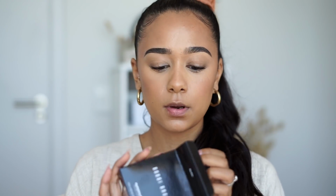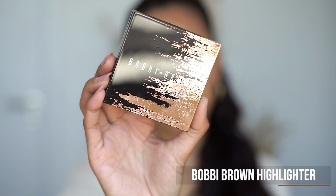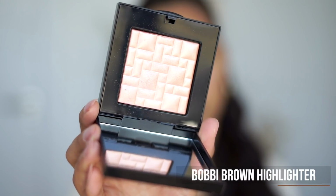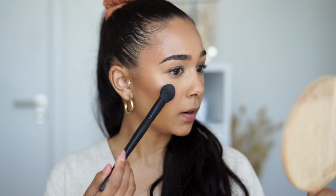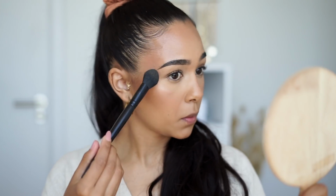So this is a new highlighter that I'm trying. This is the Bobbi Brown highlighting powder in Rosy Glow. Can we just take a moment with this packaging? So now that we've sprayed, the face is still kind of wet. I'm going to dip into that highlighter and apply. Oh, beautiful.